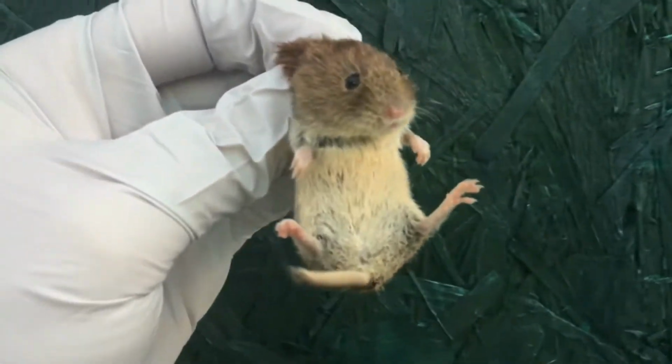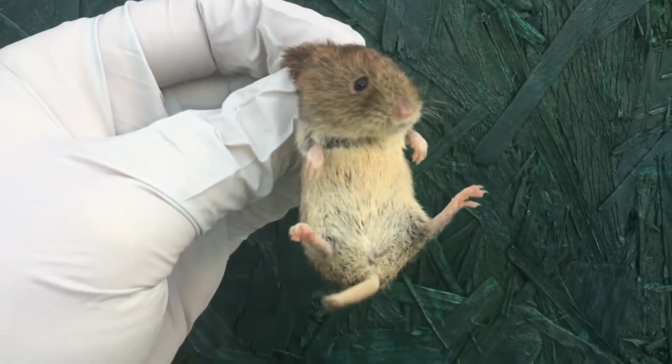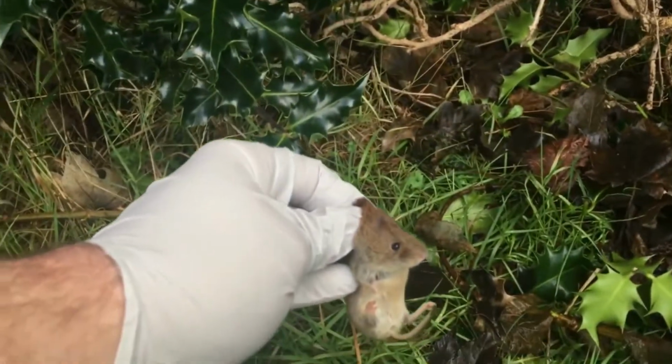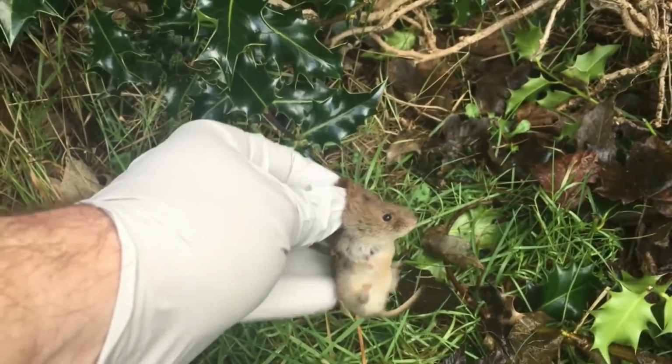So I'm just going to take this one and release it. I'm going to be a bit soft and not take it far. I'll release it just next to my workshop, because it's been inside, so it can maybe shelter in the workshop if it needs to, but there's also a nice big hedgerow here that it can shelter in. So there it goes.